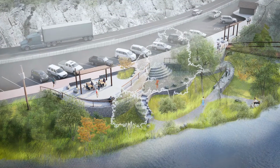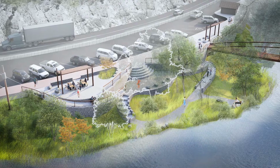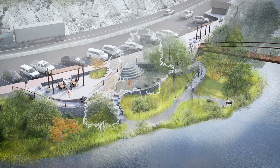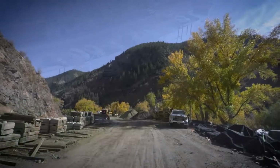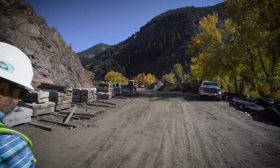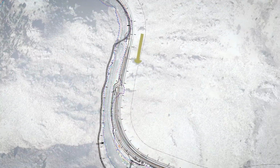Behind me on my right shoulder, you can see our new trailhead. This is gonna have about 35 cars, restroom, big bridge across the creek. We're actually gonna have accessible access down to the creek, like I mentioned. Very similar layout to the trailhead we built at Tunnel 1, where you enter on the west side, one way through, and you exit on the east.